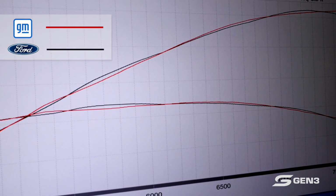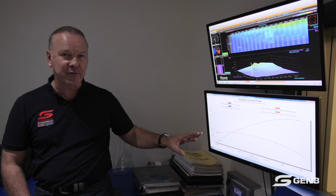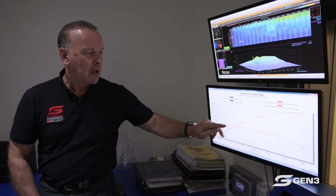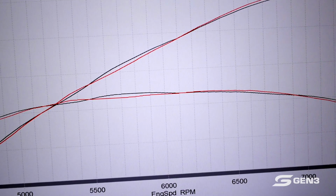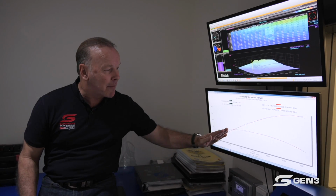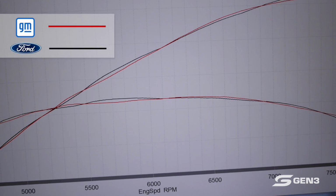That's that Ford engine overlaid with a GM engine. Now, what do I see there? Apart from two very, very close power and torque curves, this one power, this one torque, I also see a nice flat curve, much flatter than the curves we have now, which means these engines are going to be strong. They're going to be hard to drive. They're going to have a lot of power coming off slow curves. I really like what I'm seeing.